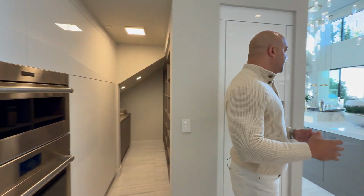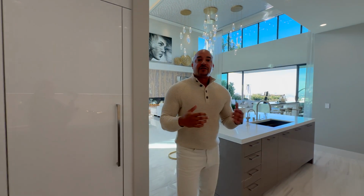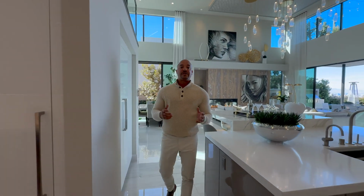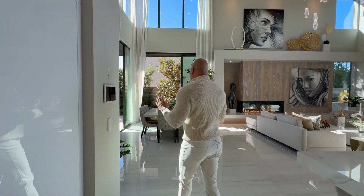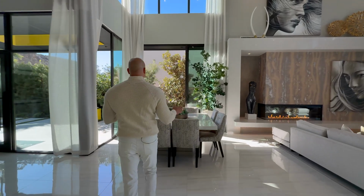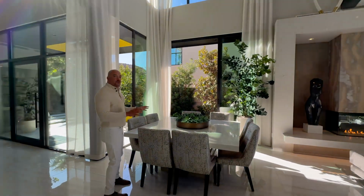So we're just a beautiful, beautiful, elegant kitchen. Now let's come down this direction. Let's talk about the formal dining area. Since we just covered the kitchen, where are you gonna eat? Over here is a beautiful, beautiful area. So here's our formal dining area.